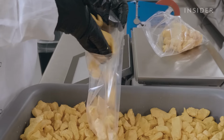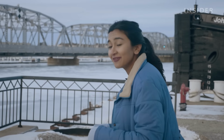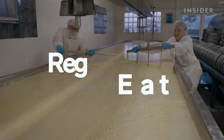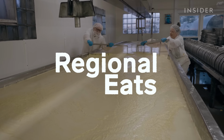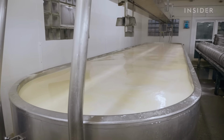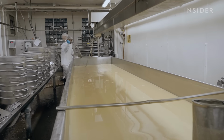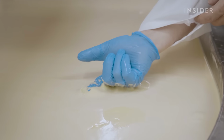We're here in Door County, and we're about to meet Chris Renard, a third-generation artisanal cheesemaker who's been making cheese his entire life. They're going to show us how milk turns into the savory, squeaky snack. The process itself takes 4 hours. It starts with cheesemakers releasing 20,000 pounds of pasteurized whole milk into a large open vat.